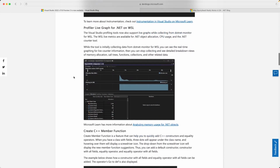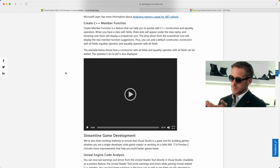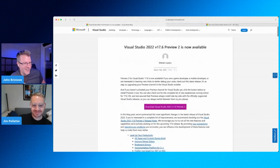We don't do C++. So profiler live graph for .NET and on Windows subsystem for Linux. What are we doing here? Okay, I guess so. Profiler support, create C++ member function, skip, skip, skip. So if you're not a game developer, you're not going to care. Anyways, I thought I'd mention it.